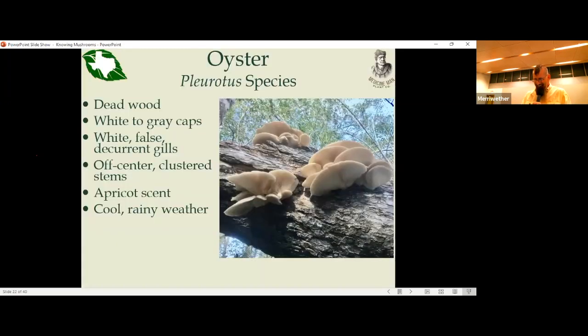All right, let's start with one of my absolute favorites, the oyster mushrooms. This is a really good one to be talking about because right now, this is oyster mushroom weather. Wintertime, rainy, 50s to 60s is where these things start blowing up all over Houston.